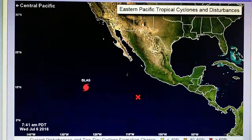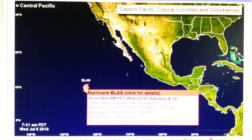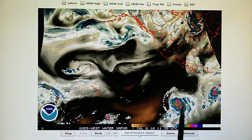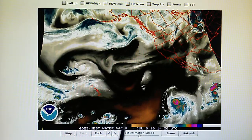The hurricane map here, let's take a look, has some details on Blas. We have 125 mile per hour winds. That system has weakened slightly overnight. It's category 3, 956 millibar core pressure, moving west-northwest at 12 miles per hour. So they are hitting it now with some more power to weaken it, because it's moving out here towards Hawaii and a bunch of other thunderstorm activity right out in this area.